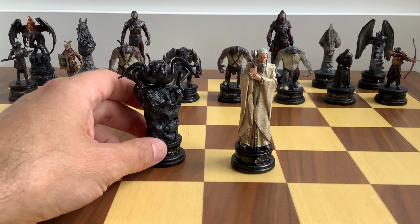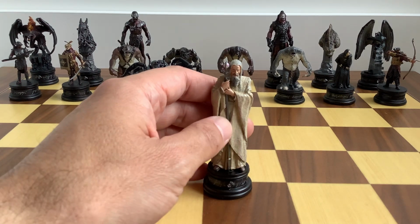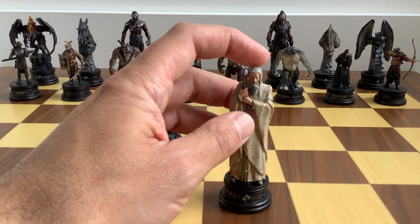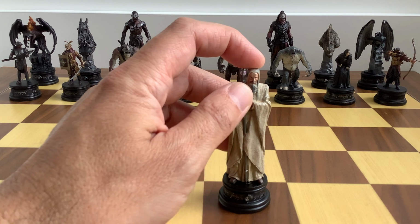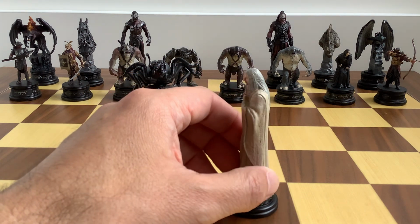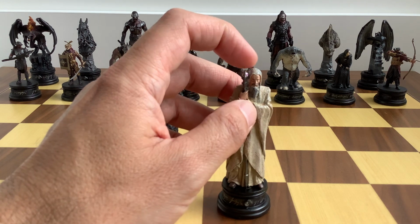And of course the king is none other than Saruman the White. Or more sort of off-white, a bit yellowy, this piece. Saruman, who is originally a good guy, one of the wizards, put on Middle-earth about 2,500 years before the time of the Lord of the Rings, I think. He was the leader of the wizards, but he got corrupted by Sauron.